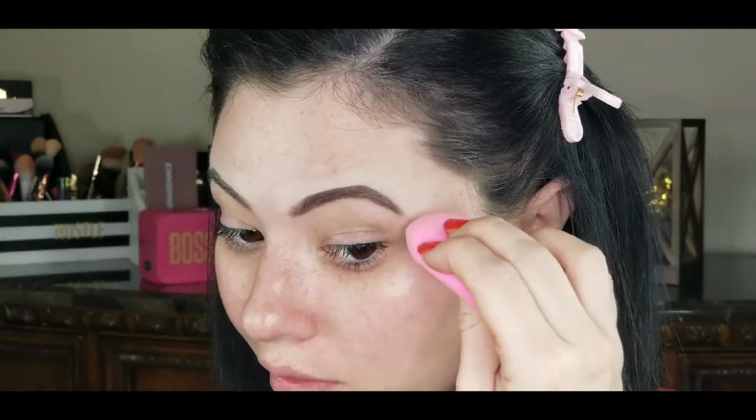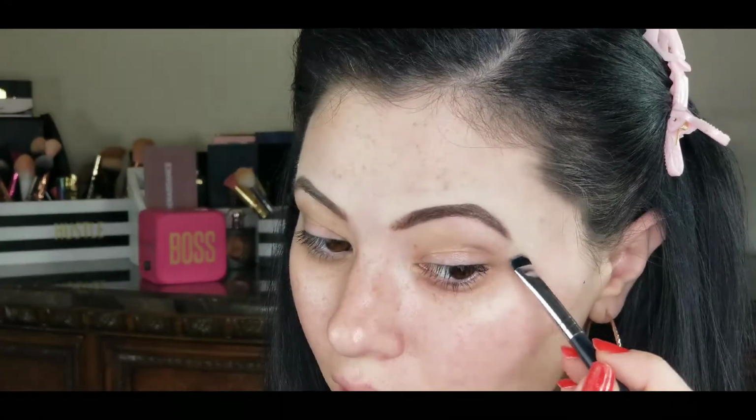I don't know. And see how I pulled it down just a little bit too far right there? What I'm going to do is take what's left over on that brush and just pull it down.